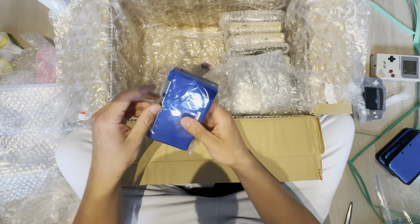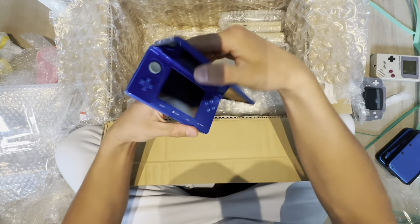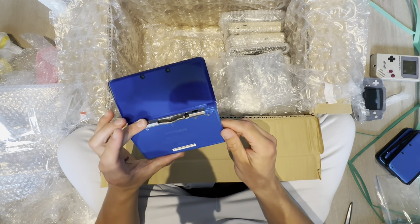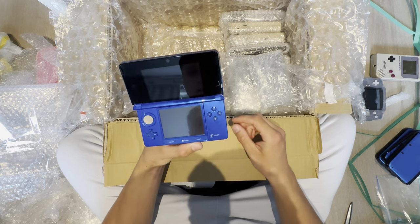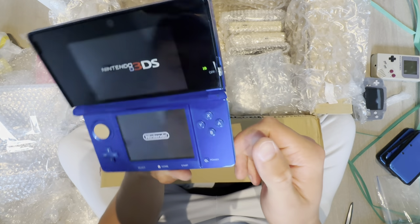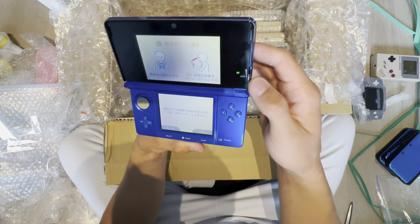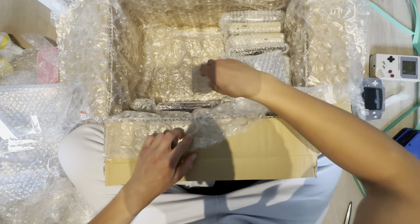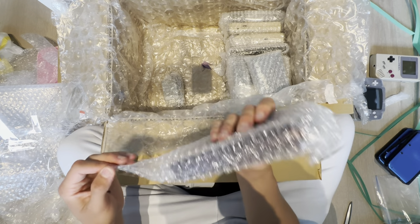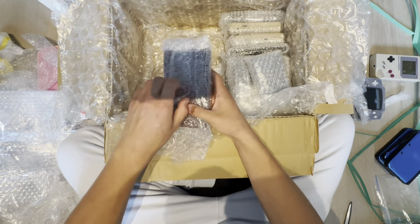Boom, another one. Pretty, pretty Game Boy. Ooh, yeah, condition is, yeah. Wow, beautiful. Yeah, this one can go for even more, I think, than 170. We'll see how the sales go. We'll see how fast I get them sold. Because if I get them sold really fast, then I might raise the value because of the condition.